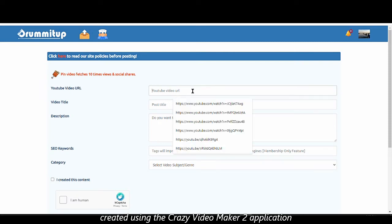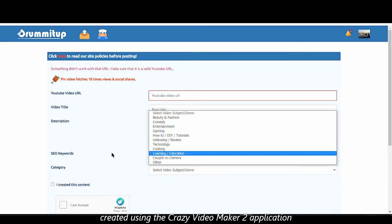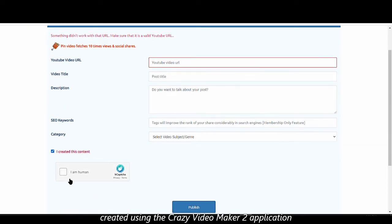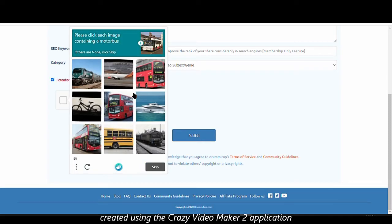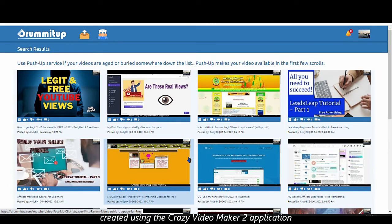You just enter your video URL, the title and description, which I copy pasted from YouTube, which I already did there. And if you want, you can add tags. You have to choose a category. You have to check this, I created this content, okay, solve the captcha, whatever the captcha is, and then click on publish.